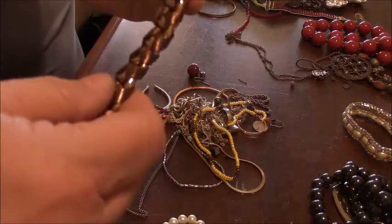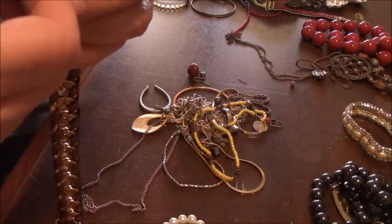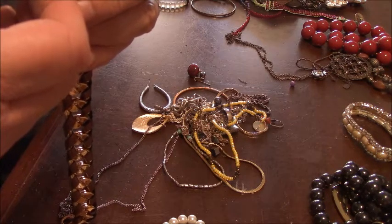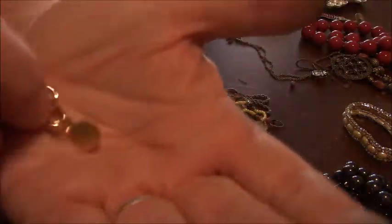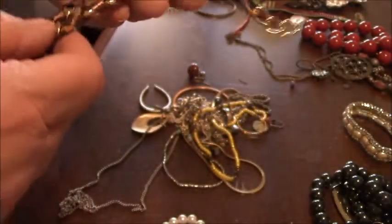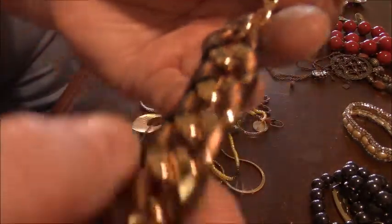Oh, this drives me crazy, these chains with the ribbon. I guess that's quite a trend for some people. They love it. This says skinny. I don't know. Let me lay it out on my hand, see if you can read it. But the bracelet looks brand new. This appears unworn. Even the ribbon appears unworn. And the gold is just gorgeous on this piece. So we'll have to see what that's about.